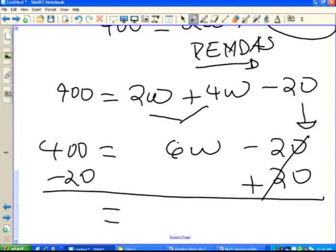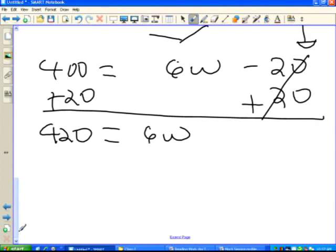I forgot to add this, right? And I have a 6W. And then what do I have? 420. So what's the next step? Still get W by itself. How do we get W by itself? Move the 6. How do we move the 6 now?